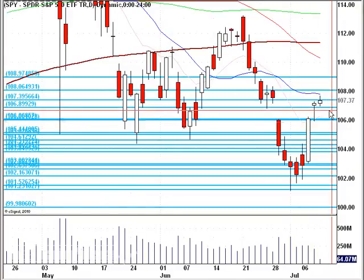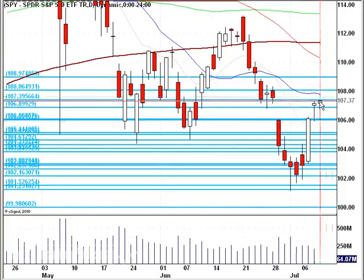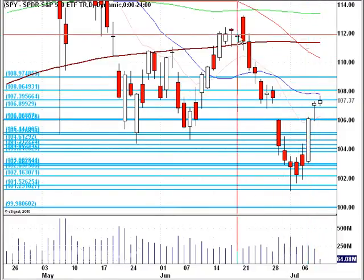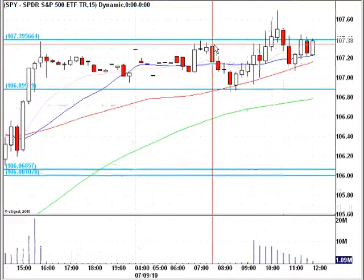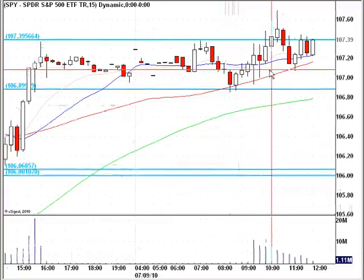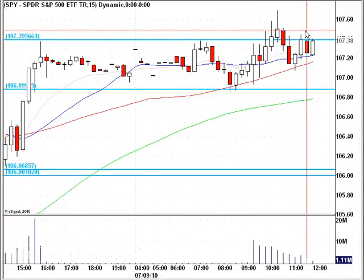Good stuff, anyway. So here is a nice day up, actually, a bit of a consolidation day, but a good test of the 108 mark, right at the declining 20 MA here on this daily chart, the S&P 500 ETF. So on a 15-minute chart, you can see what kind of consolidation we've got brewing here. Even if I zoom in, it's just very, very tight. A bit of a symmetrical triangle we're forming here with higher lows, a little bit of a lower high right now, sitting here right at noon.